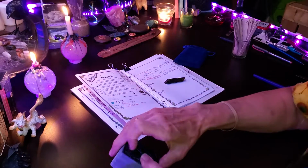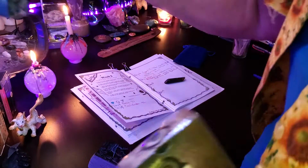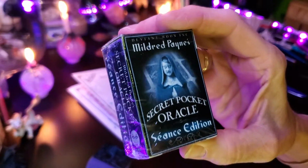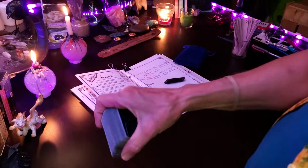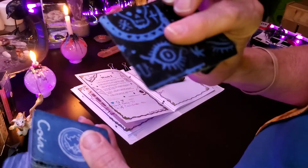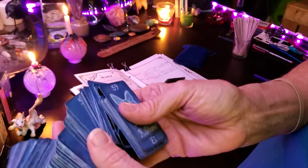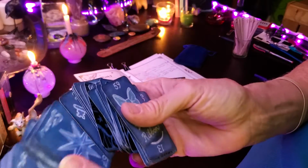That's okay. I am using the Deviant Moon Mildred Payne's Secret Pocket Oracle, the Seance Edition. It glows interestingly under black light. It's pretty fun. I got funny cards in it too, because it came with a bunch of extra cards, so I just threw them all in. And it's a really fun and cute oracle deck.